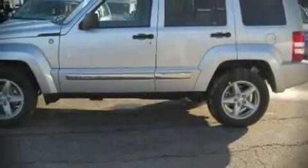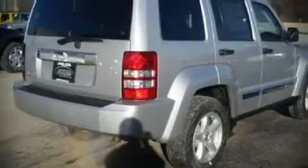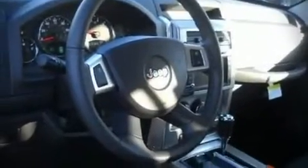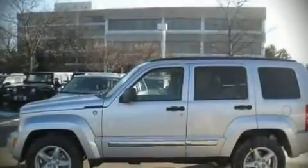The 2010 Jeep Liberty, this four-door vehicle is waiting for you to take home. It features an automatic transmission, four-wheel drive, and a refined six-cylinder engine. Highway fuel economy of 21 miles per gallon distinguishes this vehicle as energy-saving transportation.